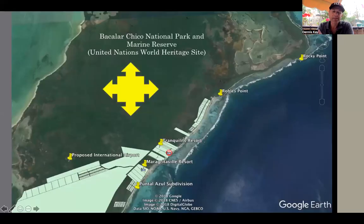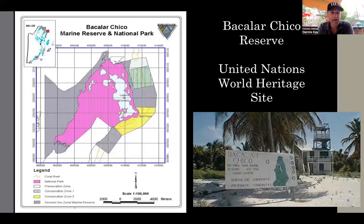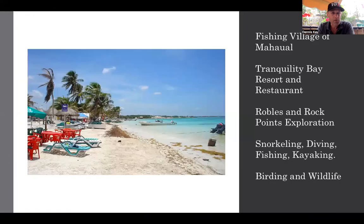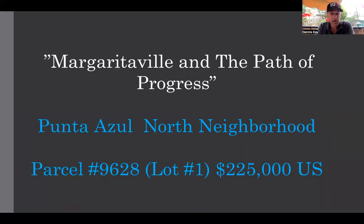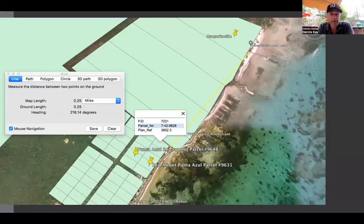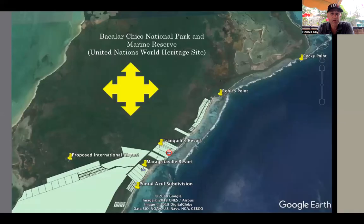Another thing to tell you about, then maybe I'll get to the price, because if you want to stop watching after the price, it's fine. I know the price is really important. So where's the price? There it is, 225 US. All right, so lot number 1, 225,000 US for direct beachfront property, a quarter mile south of Margaritaville on the north side of Ambergris Caye.